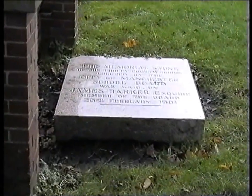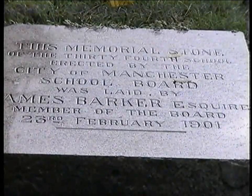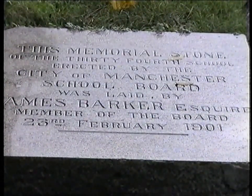Here in the corner of the junior playing field, we can see the memorial stone of the old board school, the 34th school erected by the Education Department of the City of Manchester, and it was laid on the 23rd of February 1901. Now, many, many generations of children have gone through this school over the years, and all the correspondence we have in the History Society from people remember the school, their early days there, their happy days and their not so happy days.